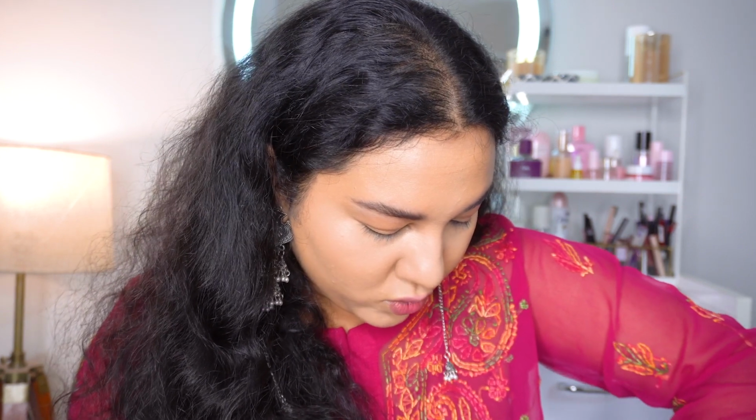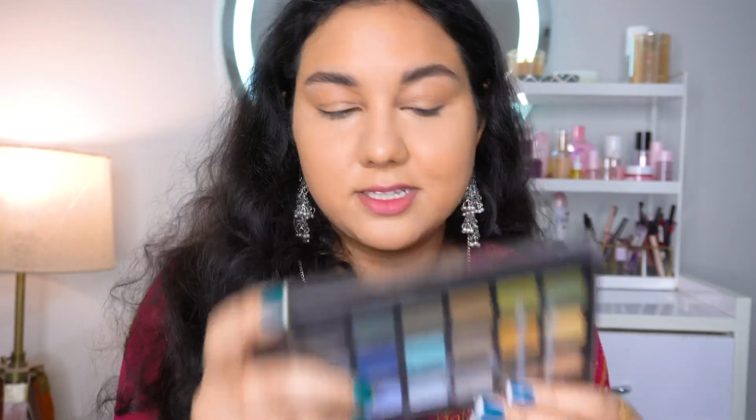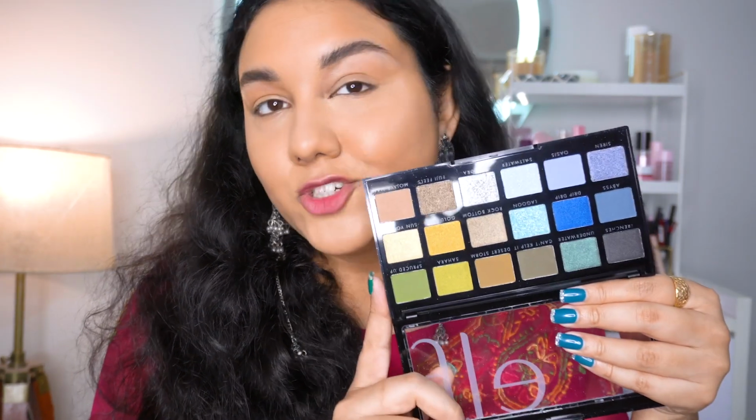Moving on to our next product. So I do have an eyeshadow palette, so let's start with this one. This is Elf's Earth and Ocean eyeshadow palette. I love Elf Cosmetics, as you guys know. They are super affordable, and I loved this color story. I don't have anything like this in my collection, like the blues and earthy tones. It is such a beautiful eyeshadow palette.